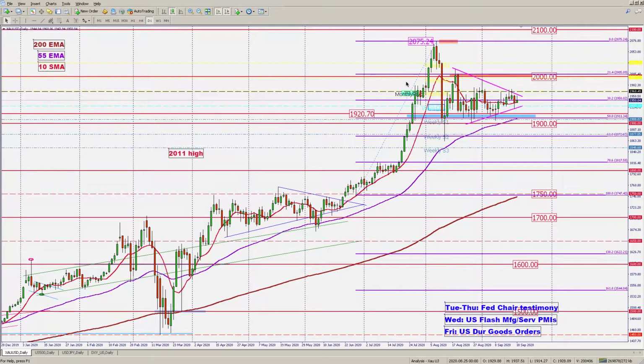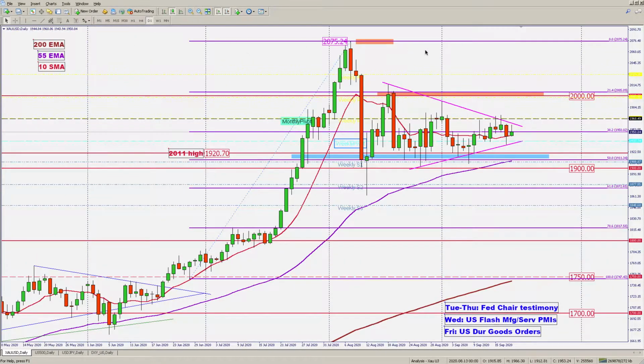So let's take a look at spot gold. It has been consolidating within a fairly tight range between the weekly pivot last week and the monthly pivot, about a 320 pip range or so, and centered around the 38 pip retracement at 1950.